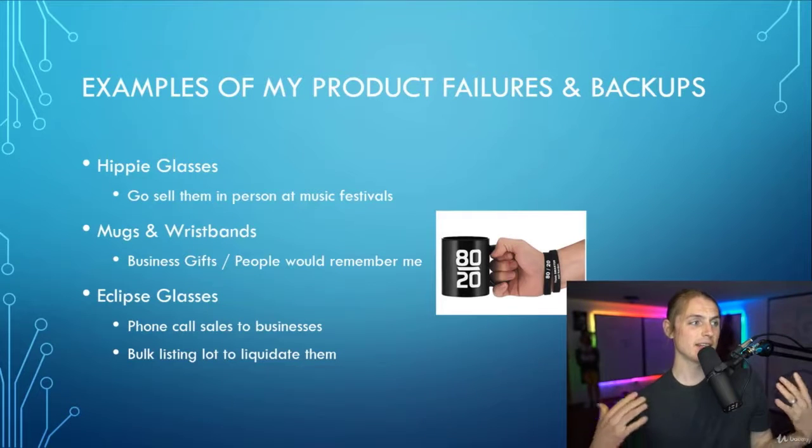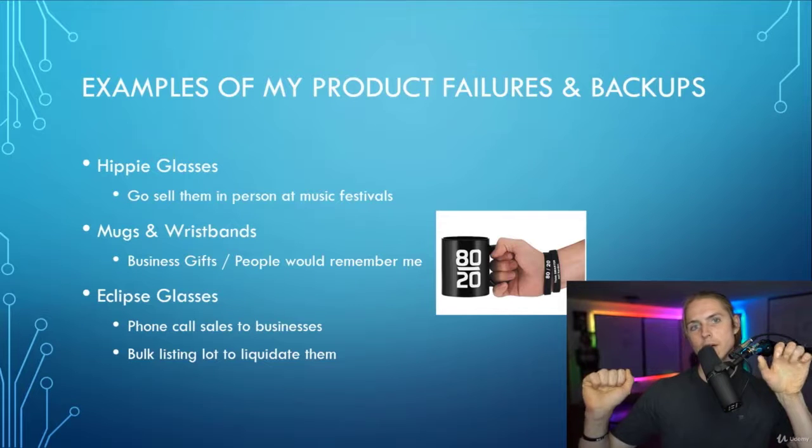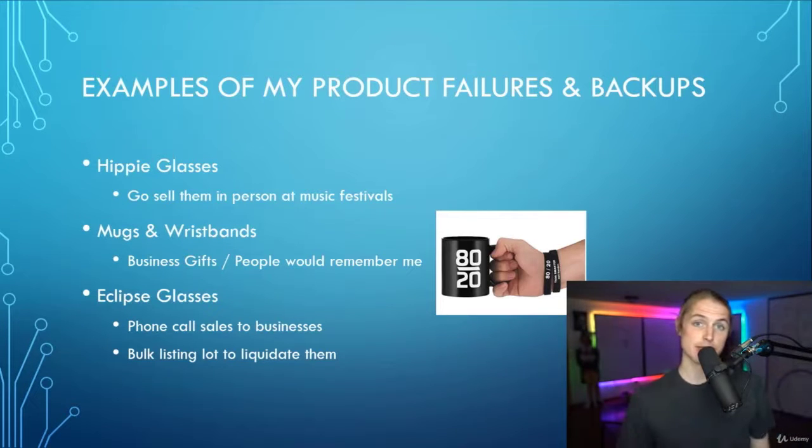Then I also had the Eclipse glasses, so those worked, but I knew that in the worst case scenario, I could sell these wholesale to businesses, okay? I got the best product that was in demand, and I knew if somehow everything went wrong, I could call up businesses, just put a giant listing out on eBay and Amazon, and I could get rid of these because there were going to be a lot of people buying them.